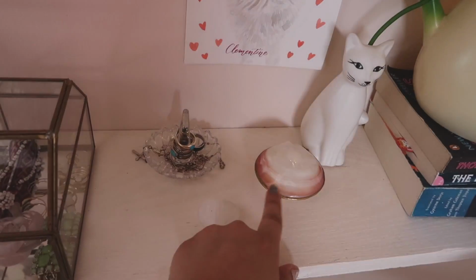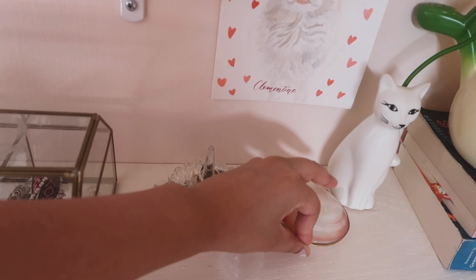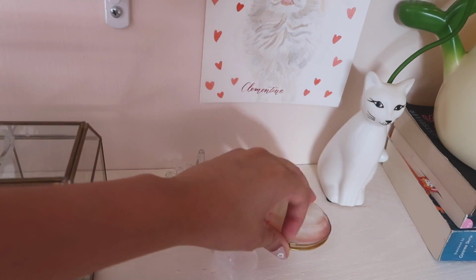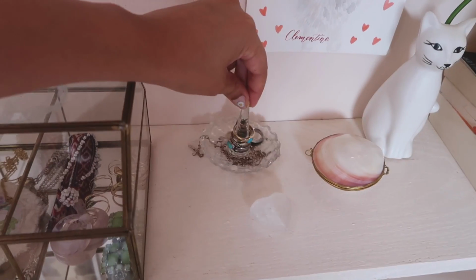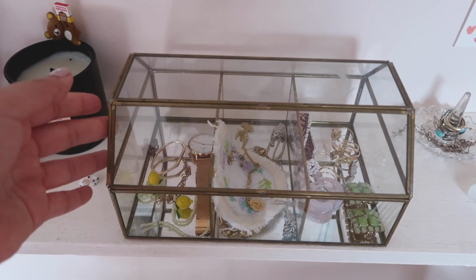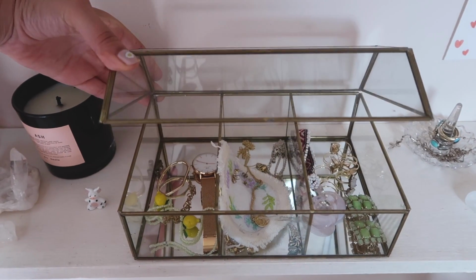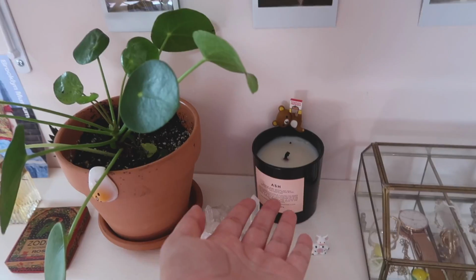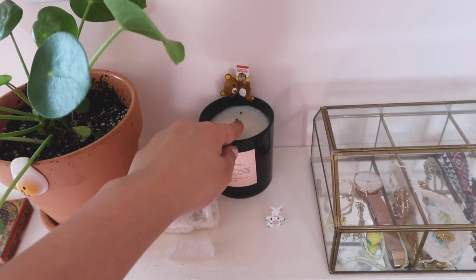Underneath, I have this little shell dish that I have some of my spare buttons in because I don't like losing those. A little ring dish and a little box filled with all of my jewelry that I don't really wear too often, but I still kind of want to have a space for. I have more crystals, a plant, a candle that I promise I don't light here because obviously if I lit this, it might, you know, burn my plant and also my shelf.